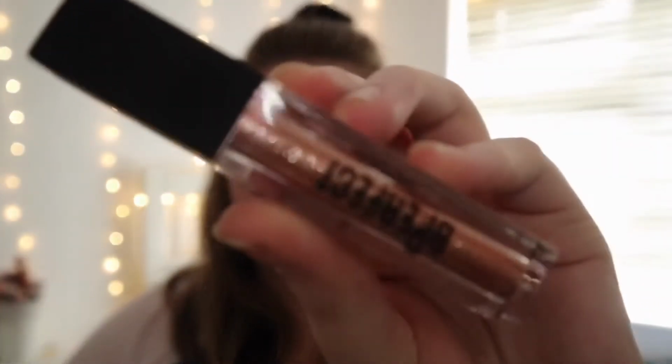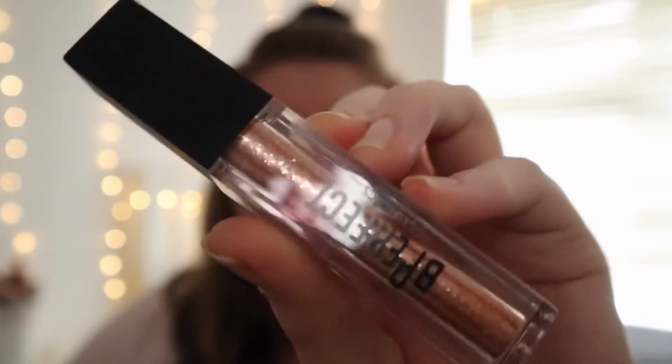Then you get the shade Buzz, which is again more gold. It's a bit more bronzy. And then you get a copper in the shade Jewels. If it wants to focus, which it doesn't. There we go.